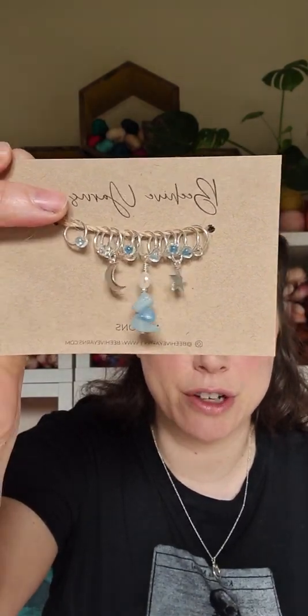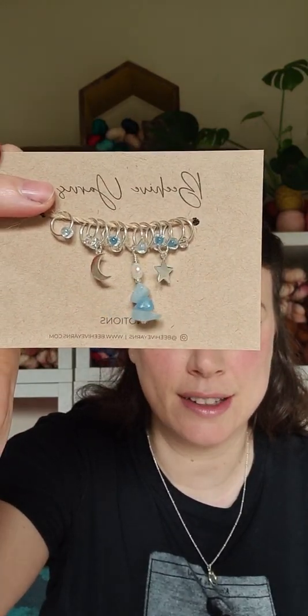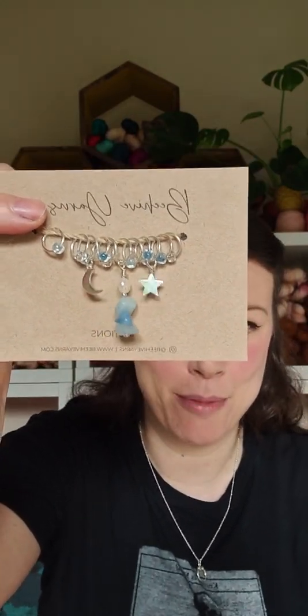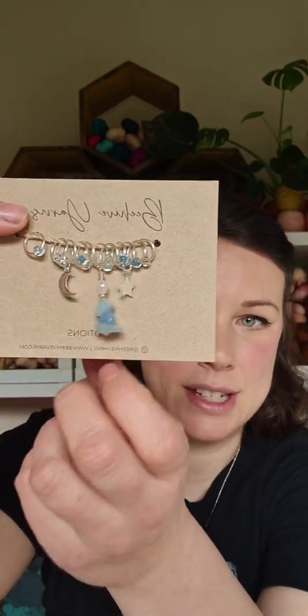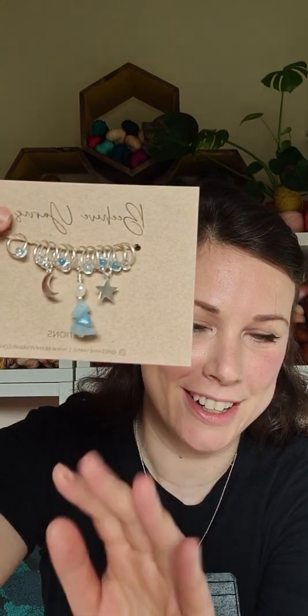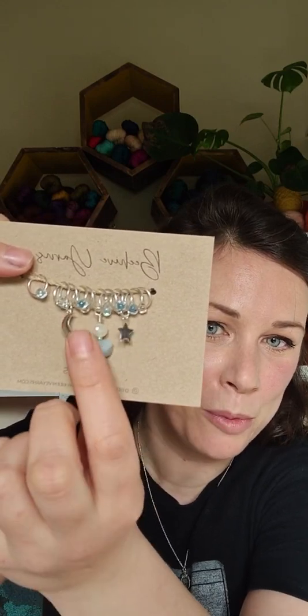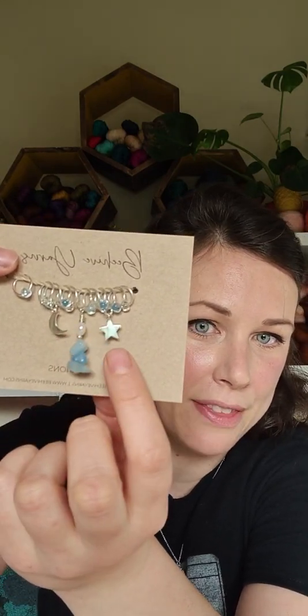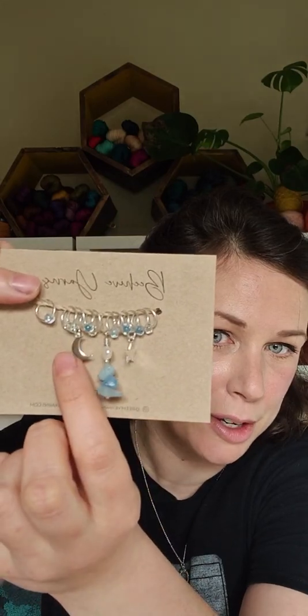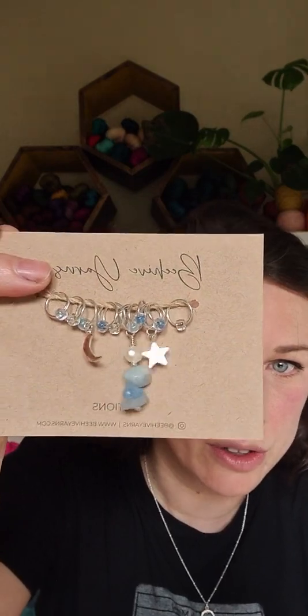So I've got 6 different crystals available in these sets in total. This is aquamarine, and you can see it dangling there. You get a central stitch marker here. Excuse my dirty nails, that's the downside of being a yarn dyer, you never have completely clean nails and hands. Aquamarine in the middle with a freshwater pearl, and then these cute little dangles of a star and a moon, and then the rest of the stitch markers have got these Japanese beads on in very similar colours to the aquamarine. So this is called the Celestial set, and that's aquamarine.